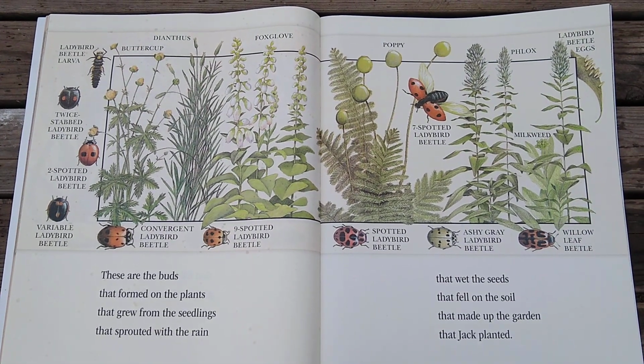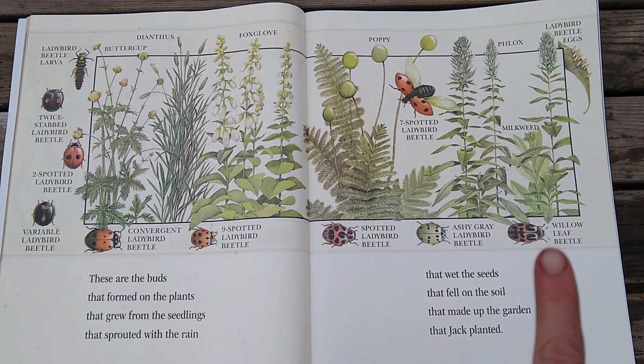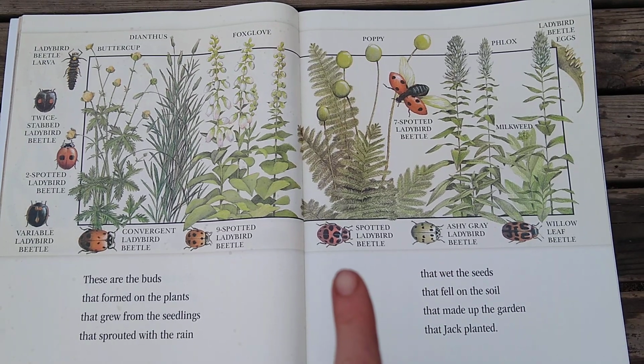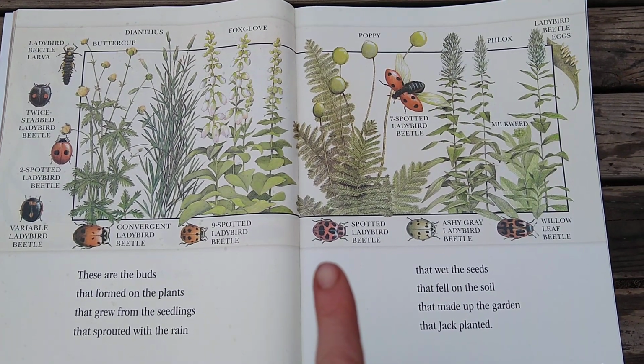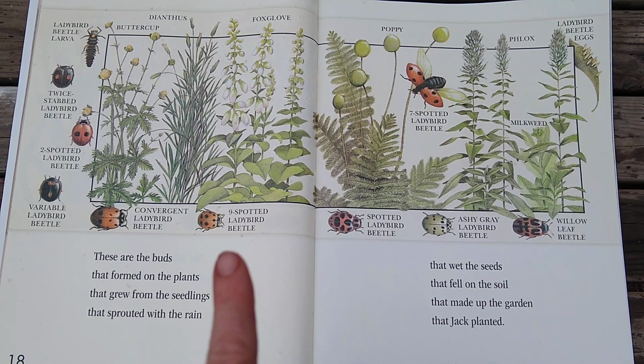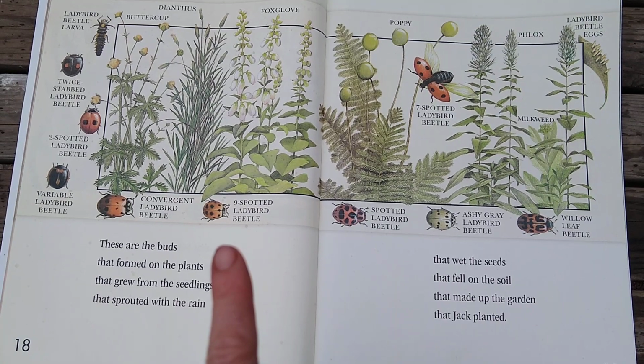Now let's look at the different kinds of beetles. There is the willow leaf beetle, the ash gray ladybird beetle, the spotted ladybird beetle, the 9-spotted ladybird beetle. Oh my goodness, does that really have 9 spots? 1, 2, 3, 4, 5, 6, 7, 8, 9. I can see 9 spots on there.